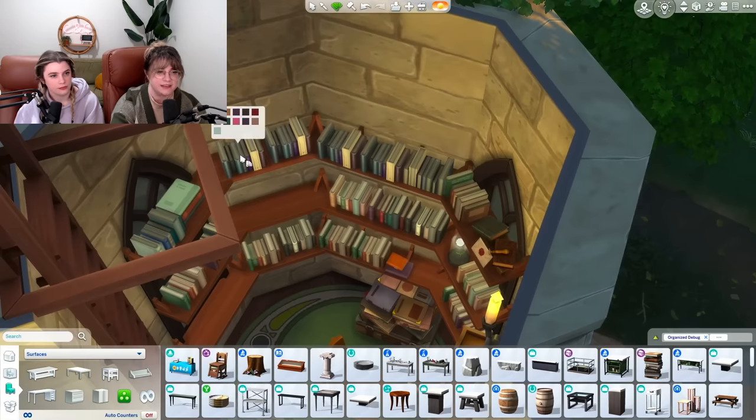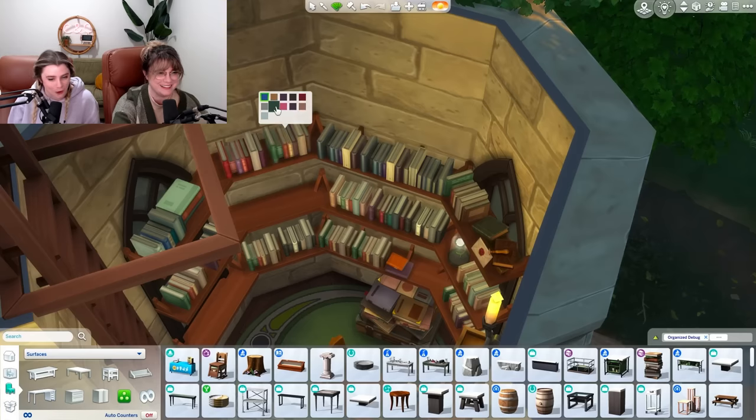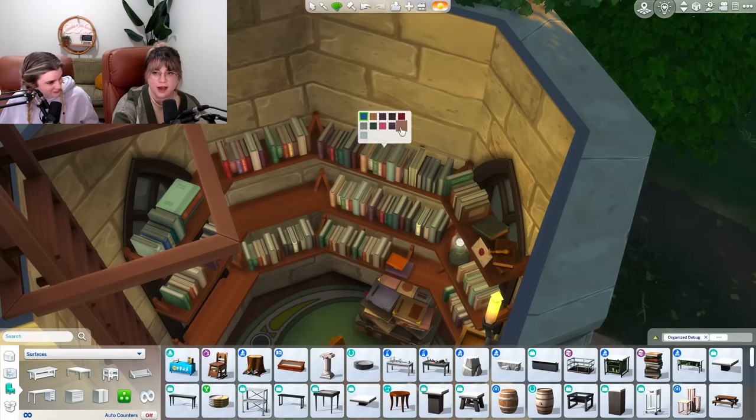You know, it's a small thing that the Sims team has done that has changed our lives. What? Adding new colors to this base game book set. We use this so much. Oh my gosh, they should totally add more swatches to the base game for the 10th anniversary. That is such an idea. Sims team, you can have that.